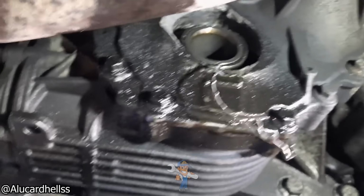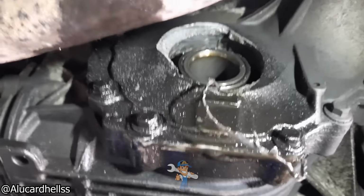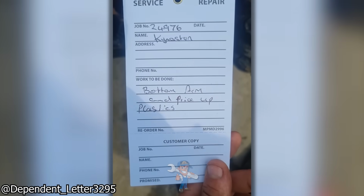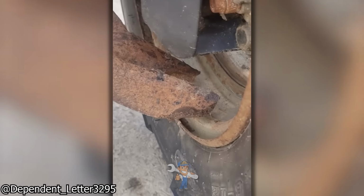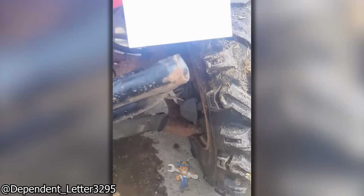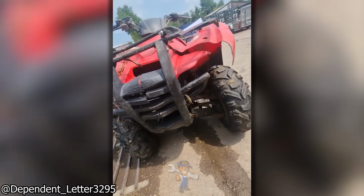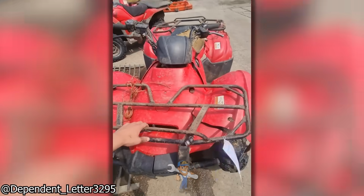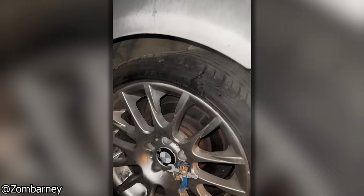Customer states I hit a bump and now it's a little noisy. The farmer who sent this in for repair really took it through the ringer. I don't think there's a part that isn't damaged. Yeah, that brake is seizing.